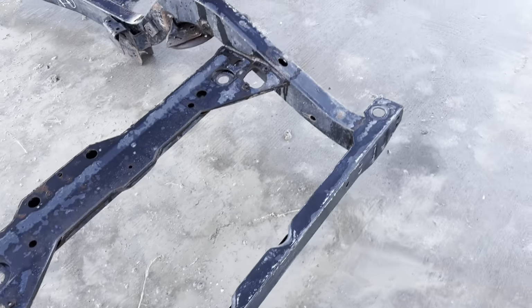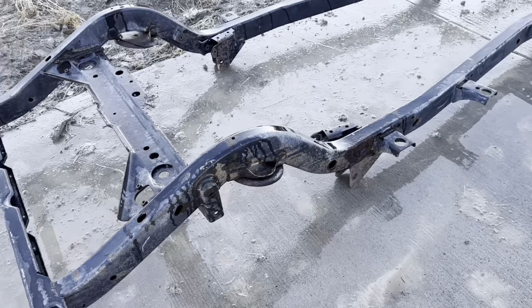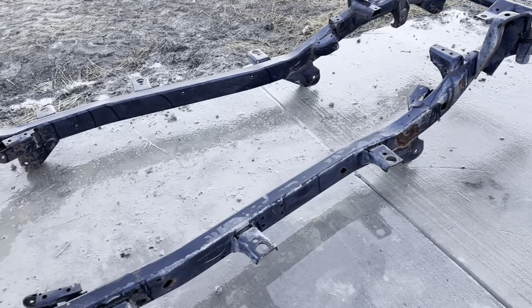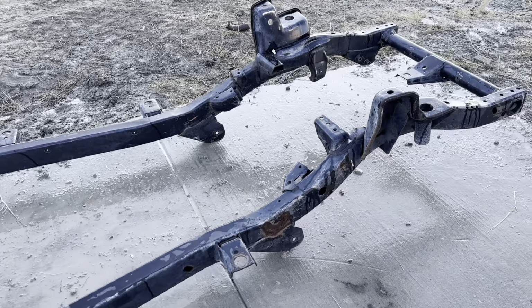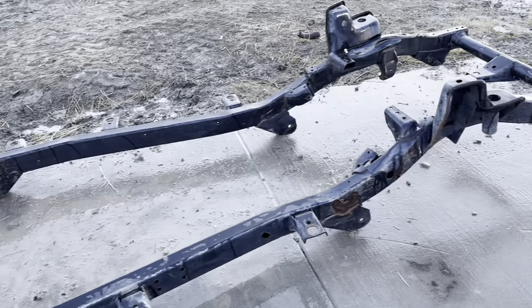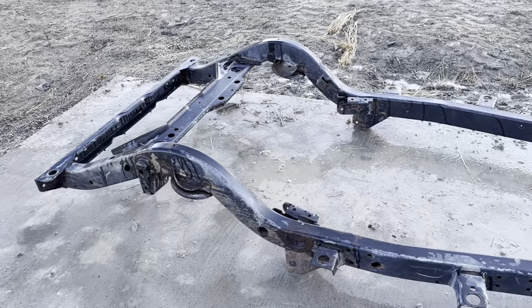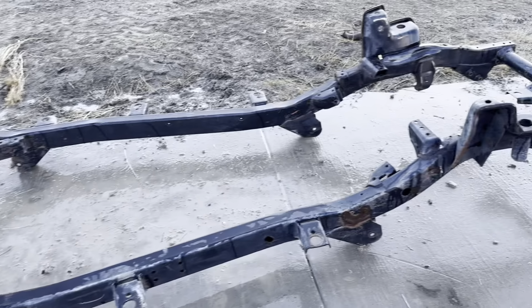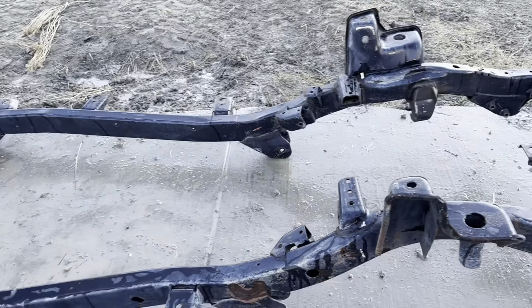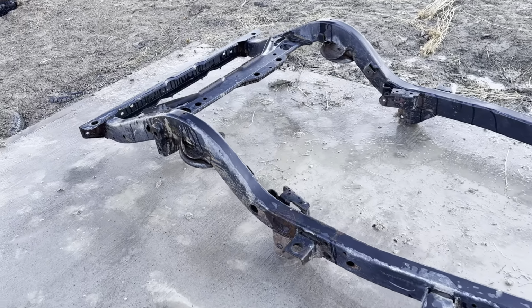So every TJ frame that we have in stock right now, which I think in total is about 6 or 7, there's one of those that's a 6-cylinder, 97 to 02. I believe there's one that is a 03 to 06 6-cylinder, and then the rest of them are 4-cylinders from 97 to 02, and then a couple that are 03 to 06 I believe we still have out here. And that's it.